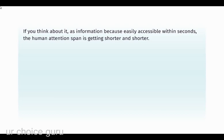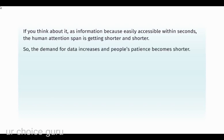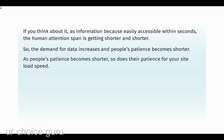Now, if you think about it for just a second, as information becomes easily accessible within seconds, the human attention span actually gets shorter and shorter. If you think about back in the day, decades ago, when we didn't have the internet, information was not easily accessible. Now the demand for data increases and people's patience becomes shorter, because they're able to get information instantly with their smartphones and their tablets and all of that. And as their patience becomes shorter, so does their patience for your site load speed. So it just makes sense when you look at it that way.